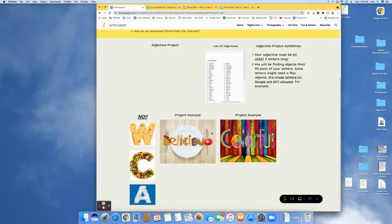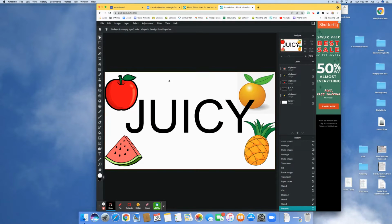If you have to erase part of it, like this person erased part of this pizza and part of this cookie, that's fine too. Whatever you have to do to manipulate it is fine. I'm going to show you one more thing that is not what the project is. Some people have been doing, as an example, the word juicy. You can't just type the word and then put clip art in the corners. No, not the project. You need the fruits or whatever this person's using to be in the shape of the letters, not just clip art all around. I just want to make sure that you know this is not the project.